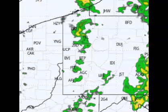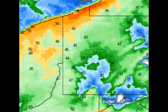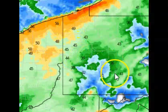Now, we need to address that there could be some gusty winds involved with this. Let's move this back a little bit. This would be in the morning off the lakes. As you can see, some stronger winds in the morning. This is around 9 o'clock in the morning on Wednesday. You can see some 50-mile-an-hour wind gusts elsewhere, 30, 40-mile-an-hour wind gusts along with this.